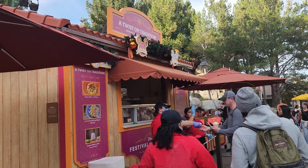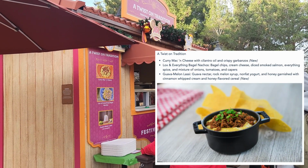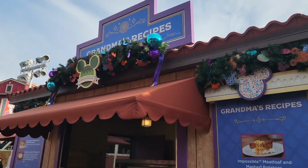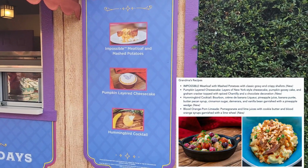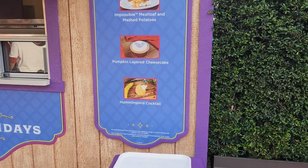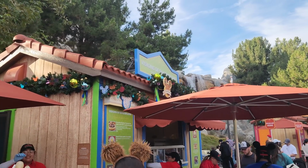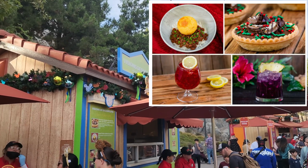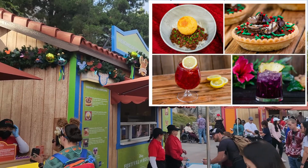First up, you have A Twisted Tradition, which is serving curvy mac and cheese, blocks of everything bagel nachos, and guava melon lassi. Grandma's Recipes has the Impossible meatloaf and mashed potatoes, the pumpkin layered cheesecake, and a hummingbird cocktail. Next you have Vision of Sugar Plums, which features the chocolate bourbon flavored tart made with Twix. Ooh, that's delicious. Sweet potato stuffed corn muffin, cranberry chai, peach punch, and a mule.